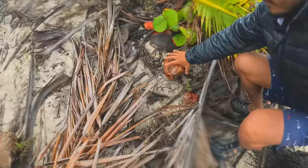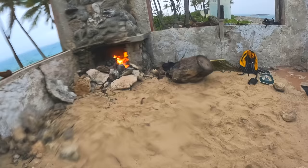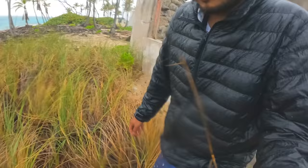I found another one of these old ones, but still water in there. This is exactly the same as the last one that had that delicious coconut meat. So I'm taking this. I'm gonna do the same thing again. Just throw it in the fire to get it open. I'm gonna have to feed that fire. We're out of coconuts. Try to get more old coconuts in there before the rain soaks everything too badly.